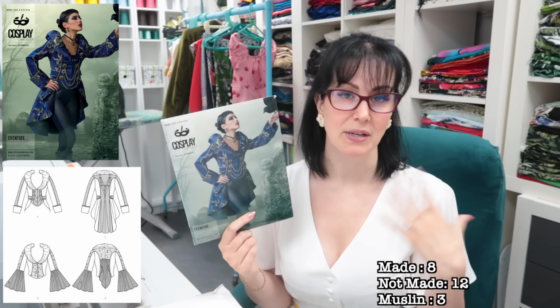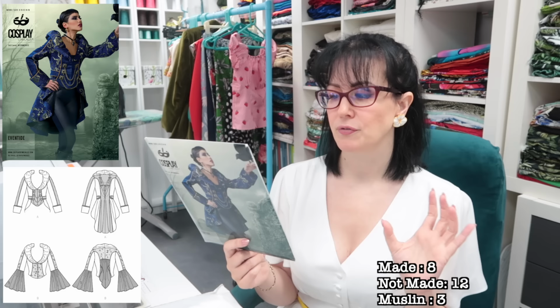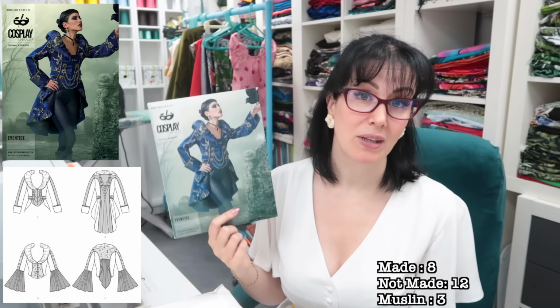High low hem, cuffed sleeves, the front closure detail, I think it's gorgeous, and I could have a lot of fun with some of the fancier brocade fabrics I have in my stash. Again, this might just be a fantasy piece that I make to indulge my inner magpie. This would be a really good candidate for possibly something like the David Bowie Labyrinth ballroom scene coat.